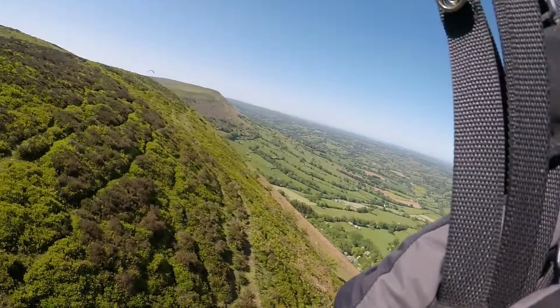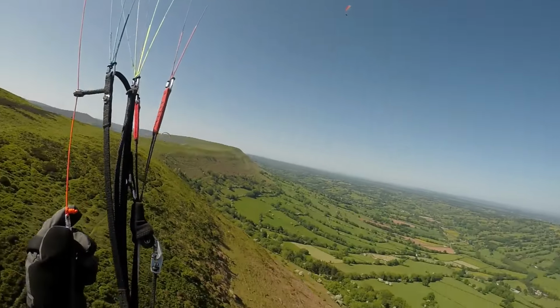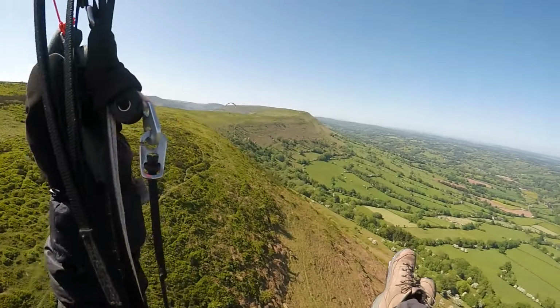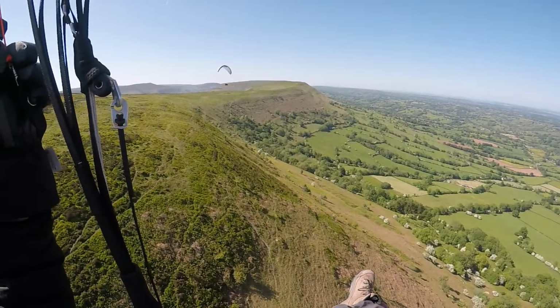Finally, I'm taking off at Pandy. So this is Pandy, Wales. I've been wanting to fly this site for a long time now, and I've been wanting to fly this ridge, which is in front of me, us.